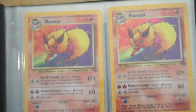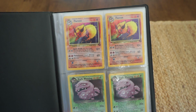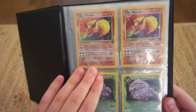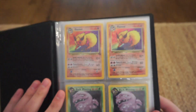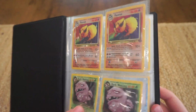And I think Flareon is just a very collectible card because there's so many people who like Eevee out there and will continue to like Eevee in the future. Below them we have some Dark Weezings, some Team Rocket cards. I don't think they're very valuable, but the Flareons are probably $15 to $20 a card depending on the condition, even ungraded. So it's nice to have two of them. They're very nice to start the binder off.